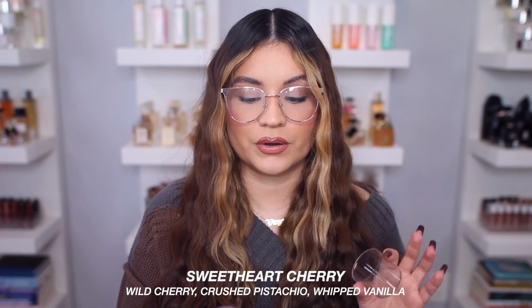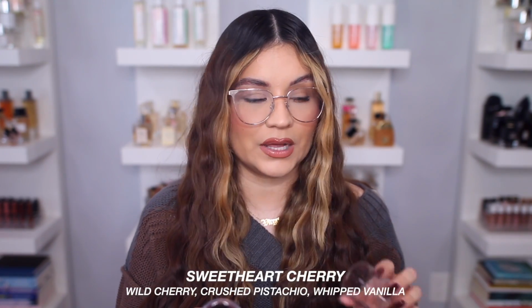It has this mix of pistachio, I'm thinking kind of like almond. It has this kind of nutty note to it, but cherry is definitely the standout note in this scent. And it's just very deep and sweet, more of a rich scent, which I like. So this is wild cherry, crushed pistachio, and whipped vanilla.